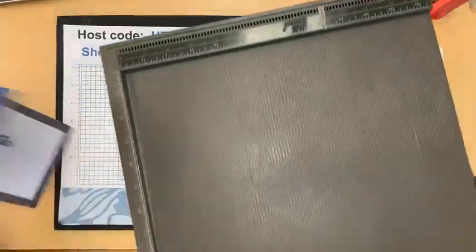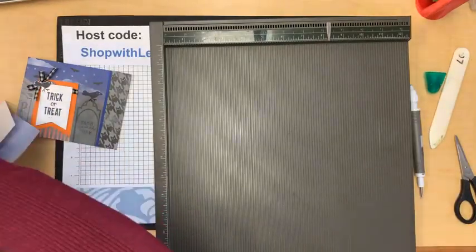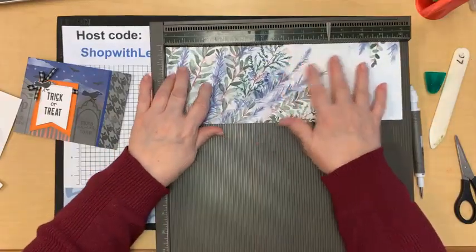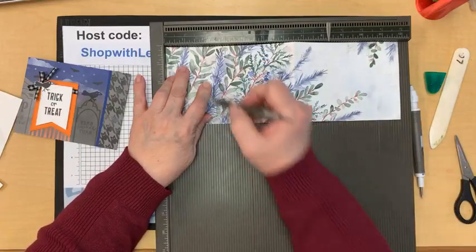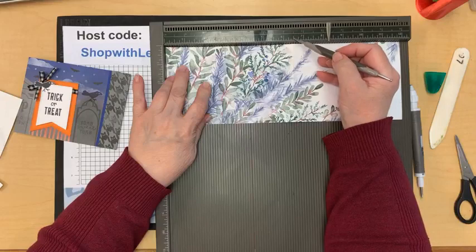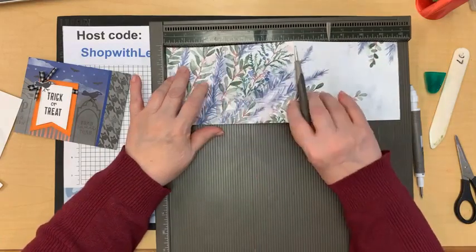I'm going to bring my Simply Scored back in and show you with this next designer paper. Of course, I'm switching it up with a new paper. But here it is, so 12 inches long, scored at 1 inch, right here, and of course 5.5 inches later is 6.5 inches. So really simple, 1 inch, 6.5.